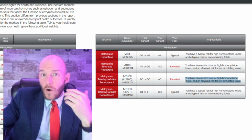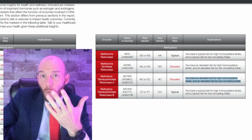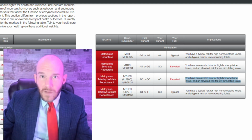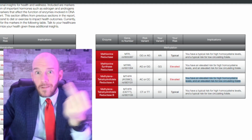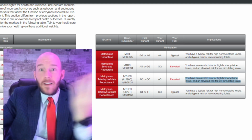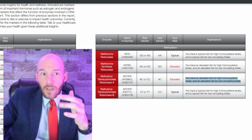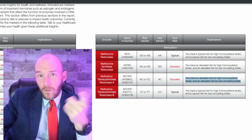Being the fact that cardiovascular events seem to be the number one cause of death in the United States of America. And nobody expects to have a heart attack. That's why they call it a heart attack. You're just going on with your day and then now you might be dead. So it's really important to understand the genes that influence the outcome of your life.